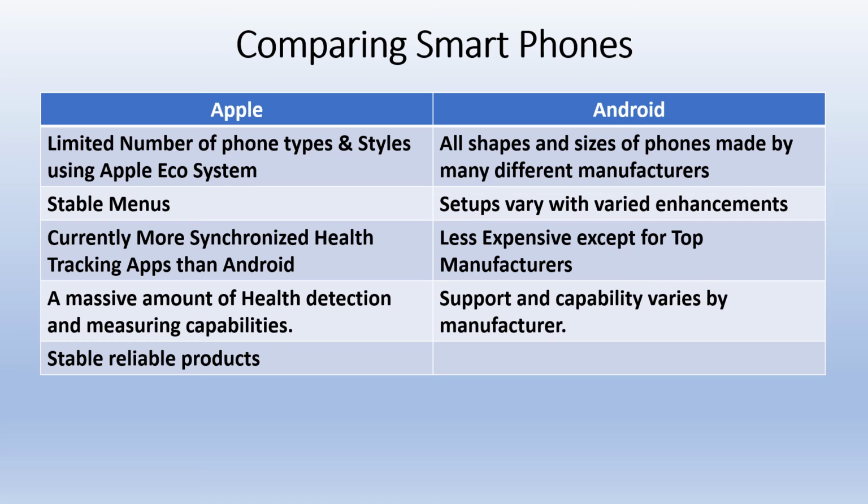The top models tend to give you more robustness as far as appearance, competition, and they tend to work a little quicker. They have faster processors, and they can do a lot more work. The support and capability varies by the manufacturer. If you need help, you have to really get in touch with the manufacturer a lot of times, because they vary so much in appearance and the way they actually work.